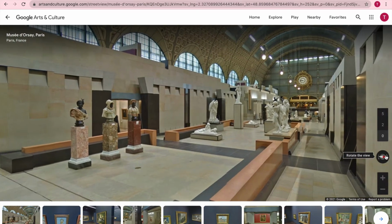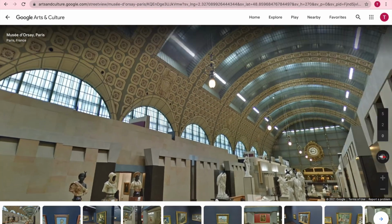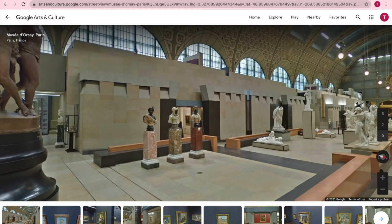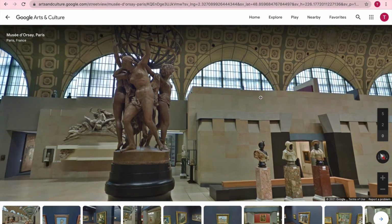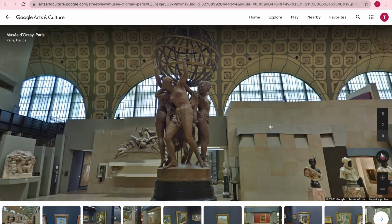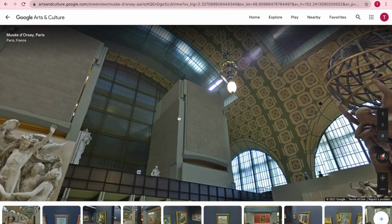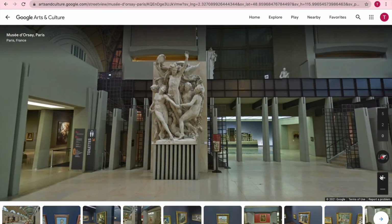It's a little harder using a trackpad, but a mouse is a little bit easier. But basically, you can look around. There's also an app that you can get on your phone, the Google Arts and Culture app, that you can actually take your camera and walk around. They've got some pocket museums.